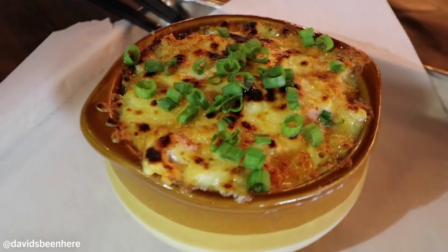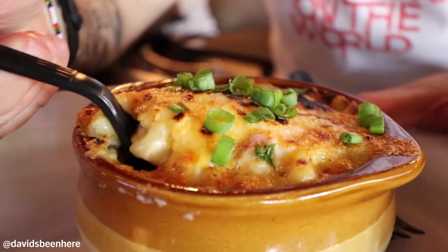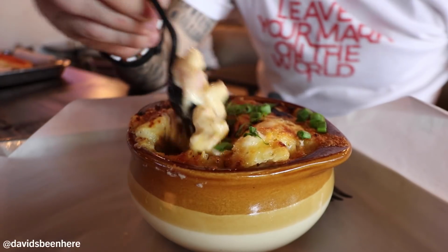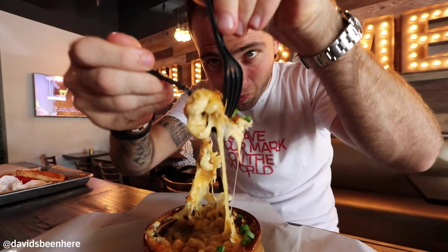One more bite. So here we have their mac and cheese: KM cheese sauce, ham, bacon, jalapeno, cheddar, and Swiss cheese, and topped with scallions. Kevin was telling me that this dish and the Hitman, both macaroni and cheese dishes, are the top sellers. Everybody comes here for these. It's so cheesy. He put so many cheeses on here. A little hot, creamy, melty. What? I love the scallions on top. Gives it a great taste. A great topping right there.